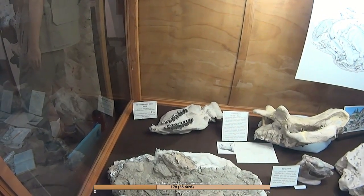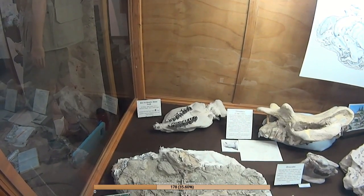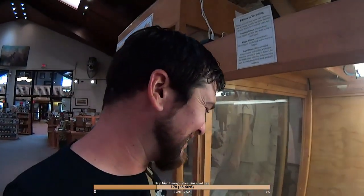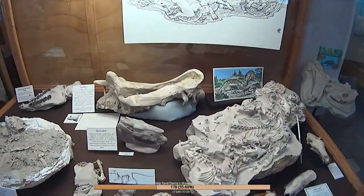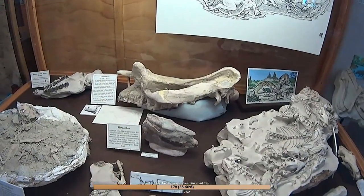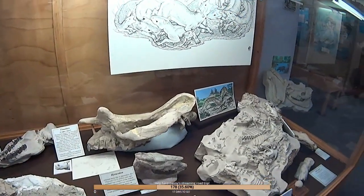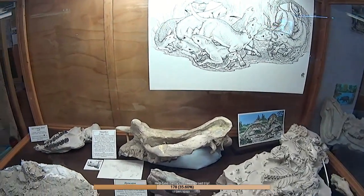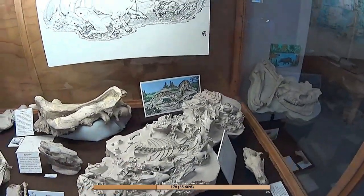You could say they've got 3.14159265 cutting edges. Pretty neat. There's a big old titanothere skull right there. Yeah. So these are, I think, distantly related to perissodactyls, the odd-toed ungulates. Very cool. And then look at this.